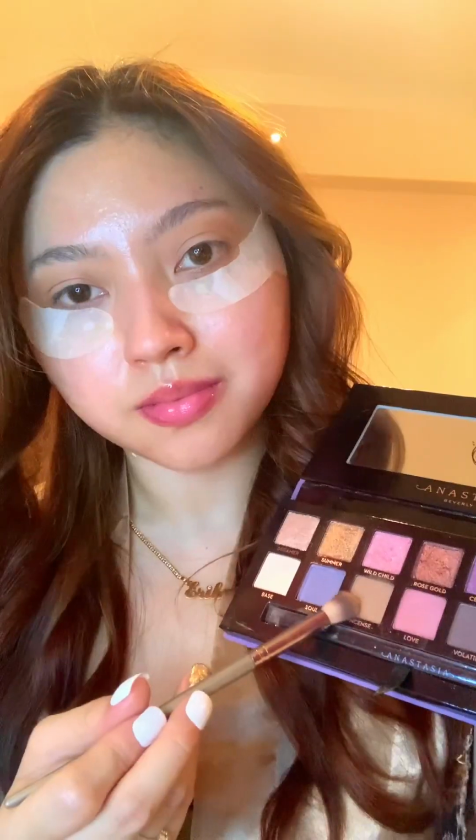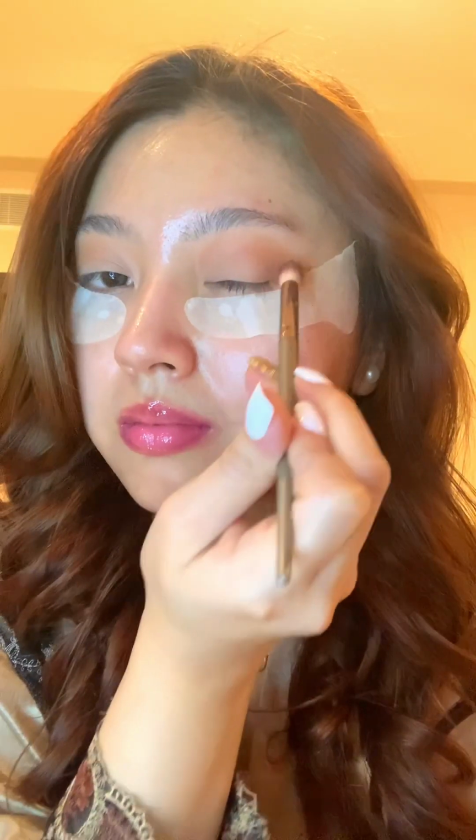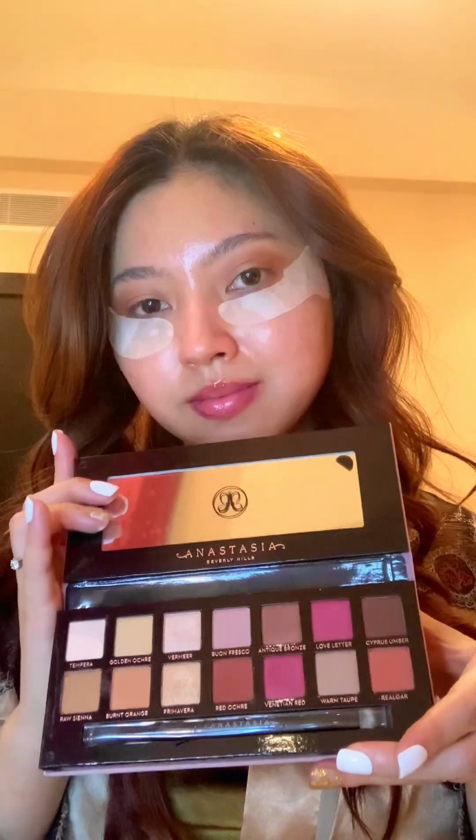For that smoky effect, I'm taking a mid-tone shade on the outer V of my eyes, and this just gives my eyes such definition. I also like to bring the color in the middle part of my crease as well. Moving on now to the Modern Renaissance palette, I'm taking this ruby pinkish shade on my inner eyelid just to brighten up my eyes.